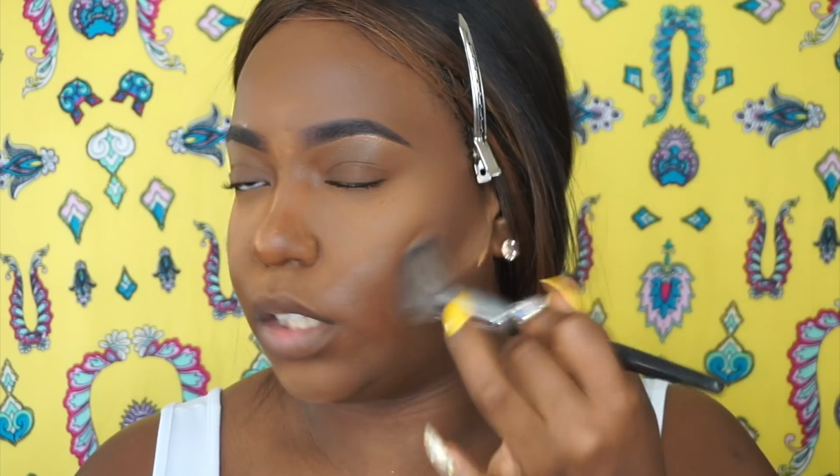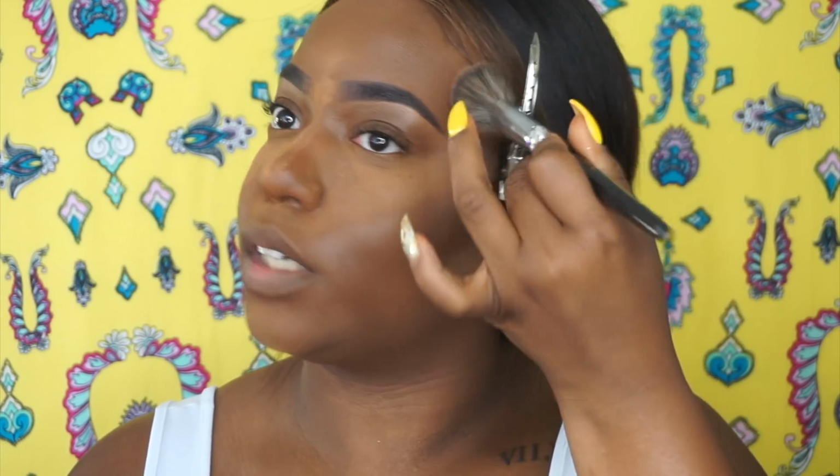Light pressure so I don't apply the product too dark, and to help buff it into the contour and highlight, using some swirling motions, still keeping it concentrated to where I actually need contour, or want contour I should say. Bring it up into the hairline so that it all blends, because if not, you'll have the skin or foundation color showing above your contour.